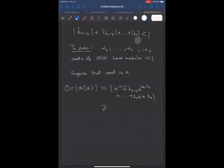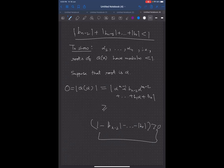What do you have? Keep this in mind. You have this, right? So that means you have to break down into those modulus. What do you essentially have? This is greater than 0, right? So you have to bring this factor somewhere from here. That will be greater than or equal to mod of alpha to the power n minus 1 minus all the terms. If I take mod of alpha to the power n minus 1 common from here, I'll have this minus all of the mod of b. Fantastic. So this is greater than 0, a positive quantity.